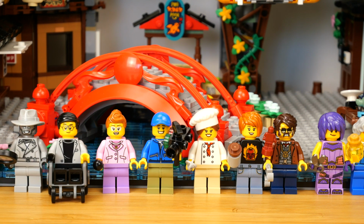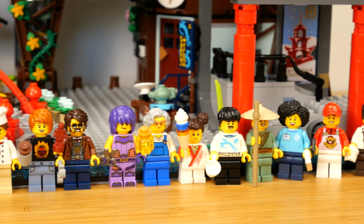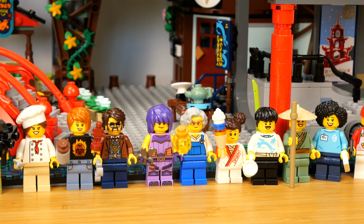I do know a couple of these characters, though. We have Cyrus Borg, finally, like a regular minifigure version of him. He looks perfect. We have Gail Gossip, who I love that we're getting as a minifigure, and her cameraman. And then we've got a bunch of other civilian minifigures. I do think some of these characters are named, but I don't have the box with me. I didn't even look at it to figure out what their names are.